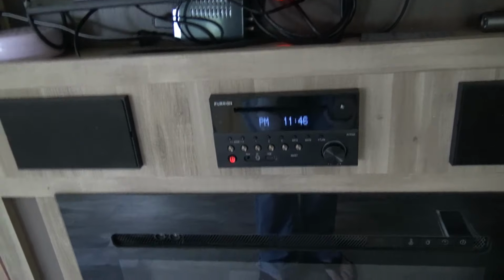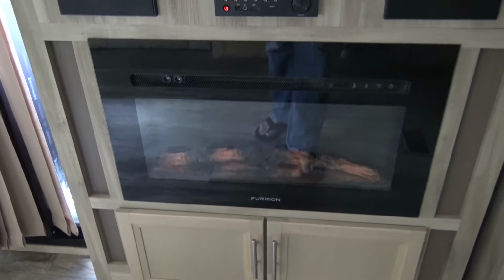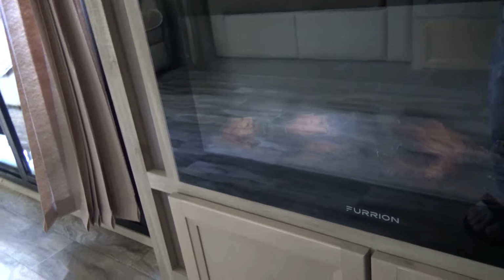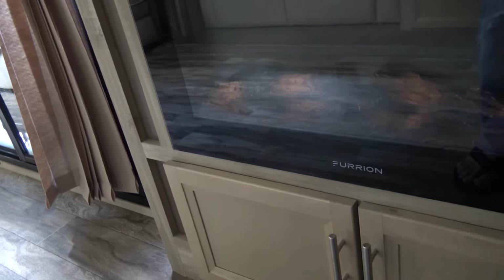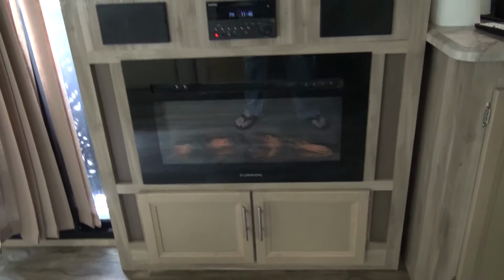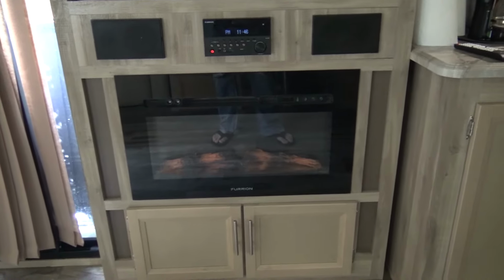All right. The fireplace, which does actually do heat as well. I think that button is stuck in now. Last night I had a problem with that button. Oh, I got the breaker turned off. That's right. So that does, you know, the little flames there, and it actually produces heat for this area.